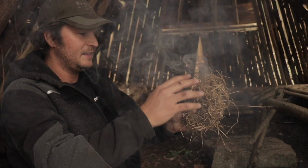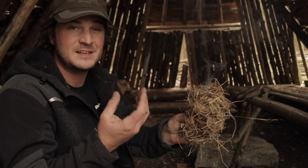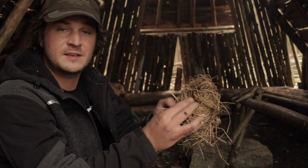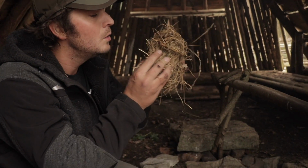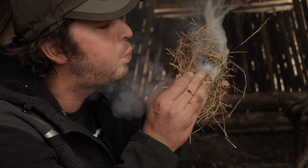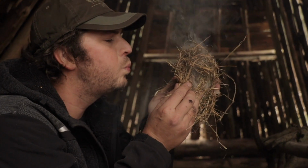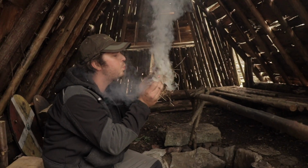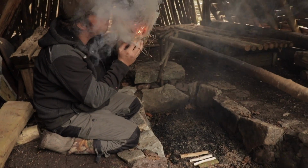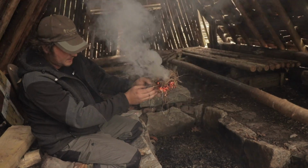So you can see it has rained quite a lot recently, and this, what should be dried grass, is still got a bit of moisture to it. That's why the smoke is very thick and it's taking a while to blow into a flame. And we're very close to a flame.